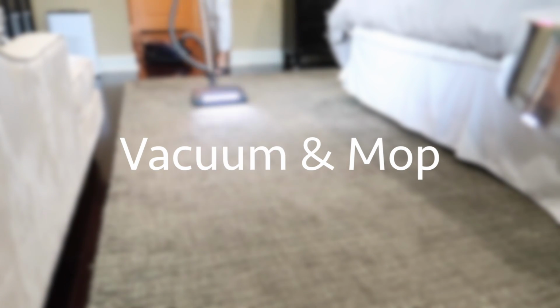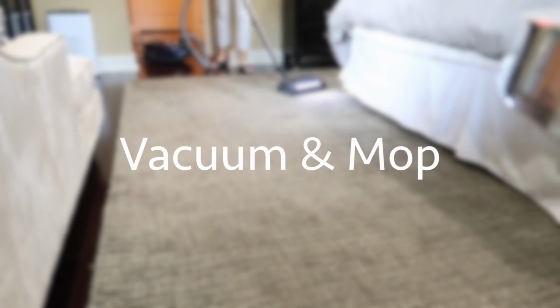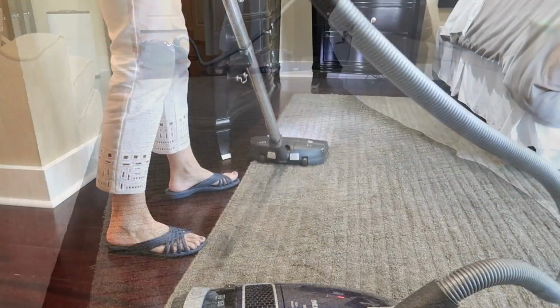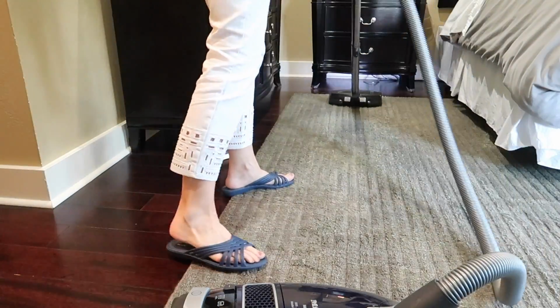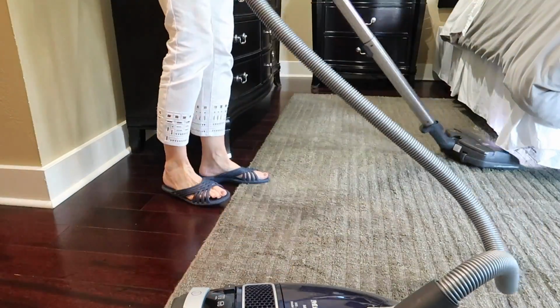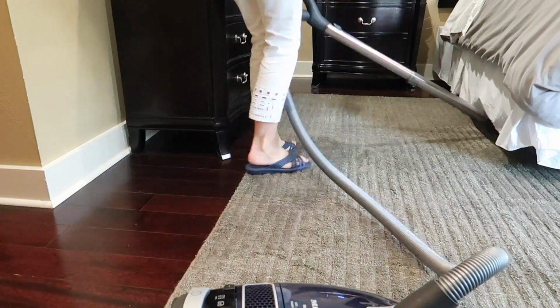Vacuum and mop. This is something that simply has to be done at least once a week in our home. I have allergies, and as you can see, we have a dog and he sheds quite a bit most of the year. We also live in a pretty dusty environment, so I need to attend to this once a week.